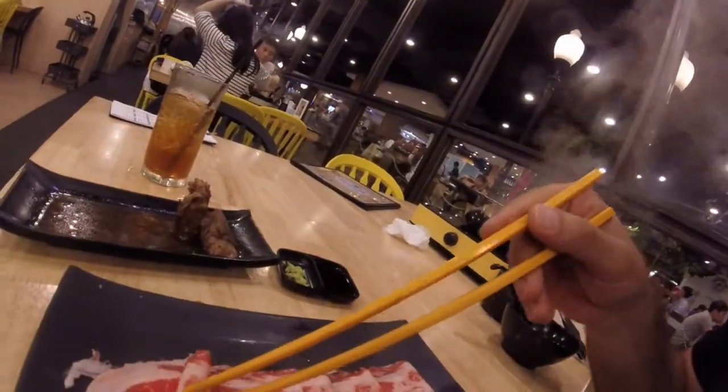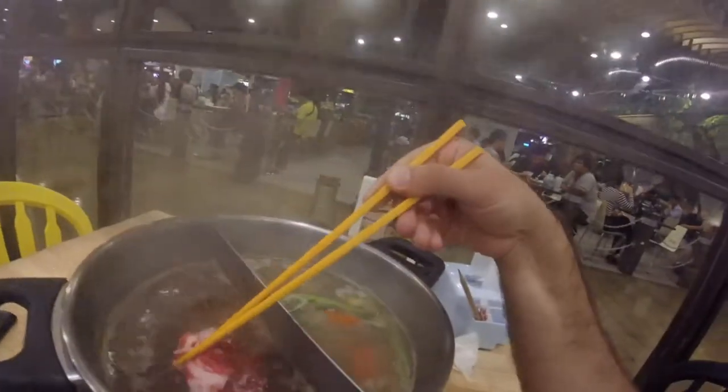But it tastes really good. This is no joke, my favorite one. The ribeye. Obviously ribeye is my favorite meat in general. Like my favorite cut is ribeye because it's so fatty. But when it comes out, it only needs a quick second, and it's so juicy when it comes out.